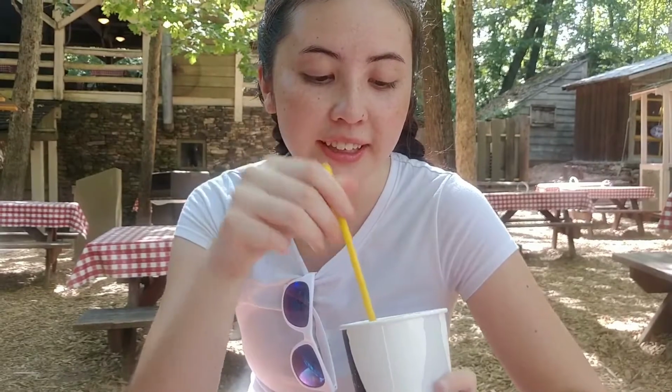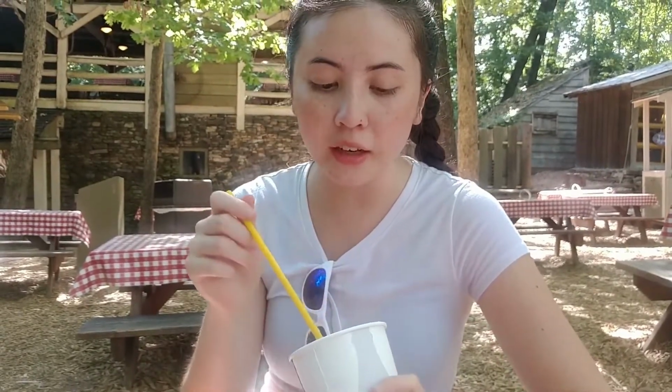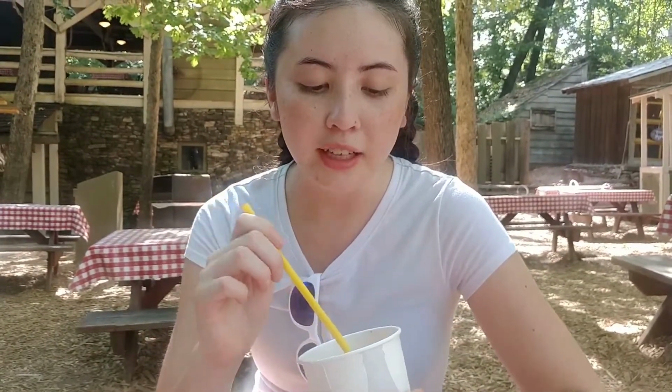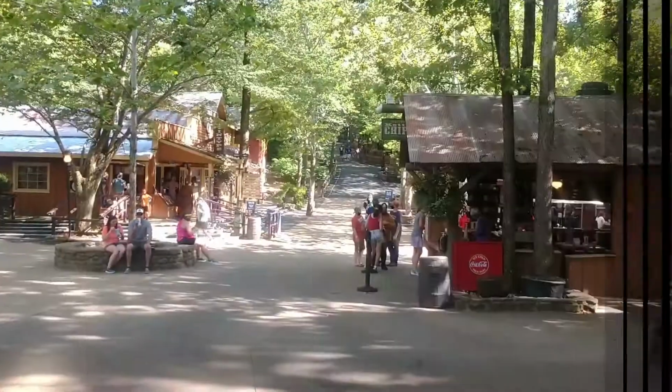I think that's really, really sweet. You can get the strong taste of strawberry in there. It was kind of thick, kind of hard to get up the straw, but it's really refreshing for a hot day like this, especially when you've been walking around the park all day. So I think this is something that younger kids would enjoy. Really, anyone in the family would enjoy this, especially after riding some of the rides around here and having a good time.